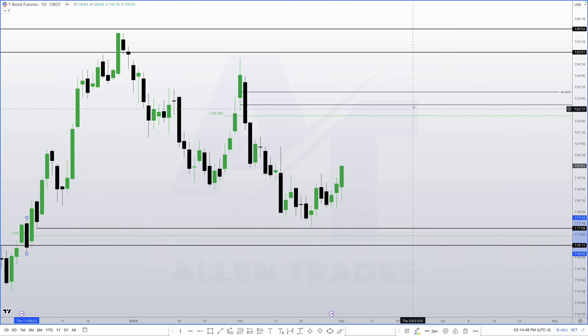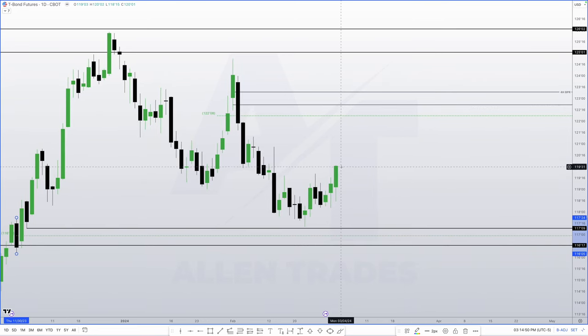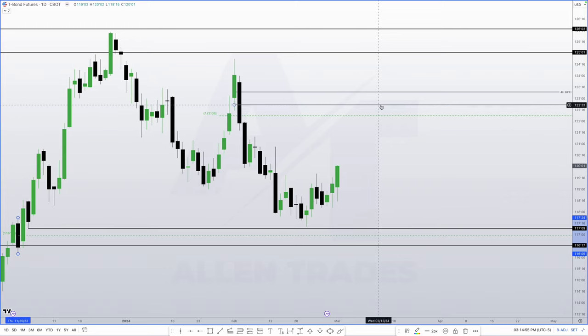NFP sends us up into here and vice versa. If Monday, Tuesday is extremely bullish, then I would look to see later in the week, do we get some type of reversal pattern? NFP sends us for this sell side liquidity. So we kind of have to see how the first 2 days trade. And that's usually how it is with NFP.